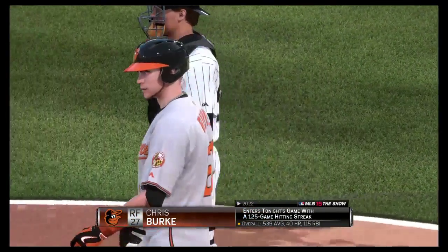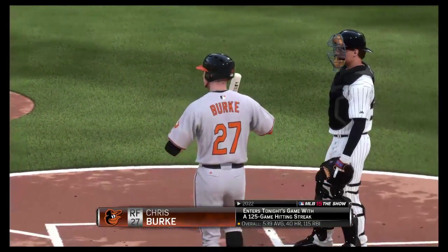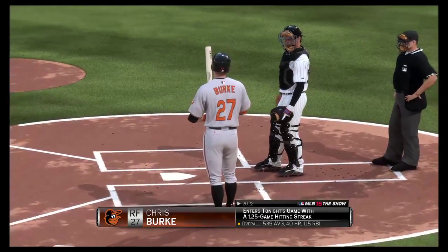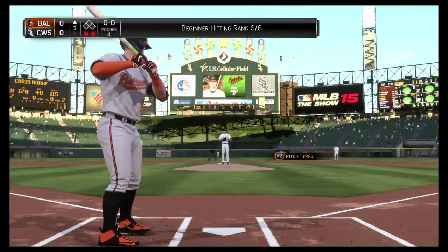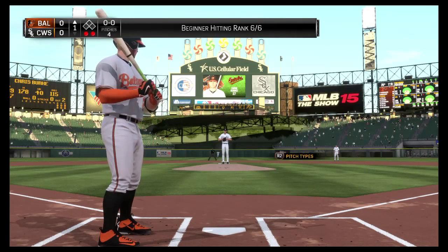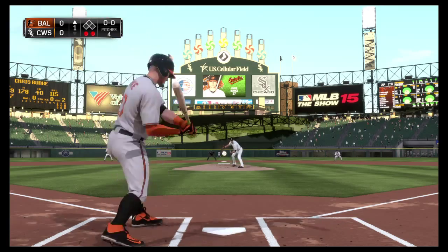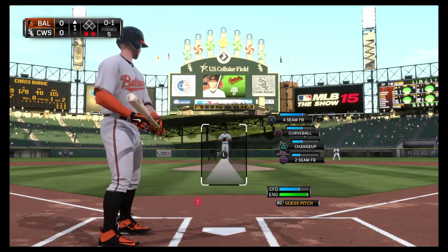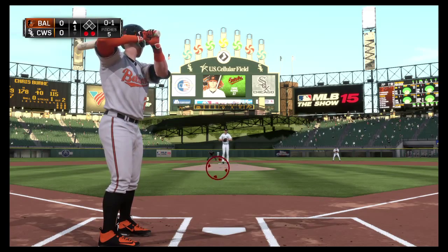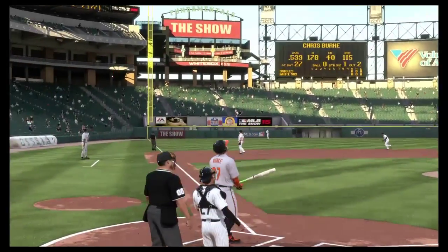Chris Burke will come forward now, back in the lineup after being used as a pinch hitter last night. Now here's the first pitch. Swing and a miss. Wow, I could have bought that. And it's strike one. And Eric, you take a look at the White Sox entering play here tonight. They've been playing some pretty good baseball of late as they've won 6 of their last 8 games.